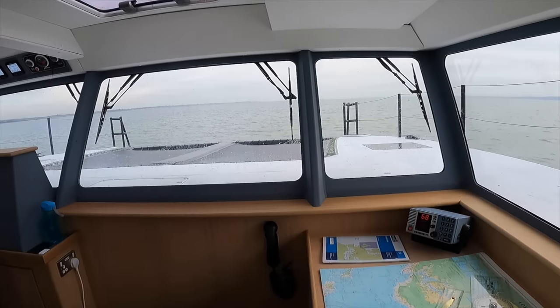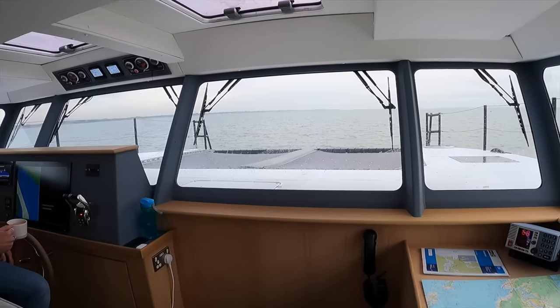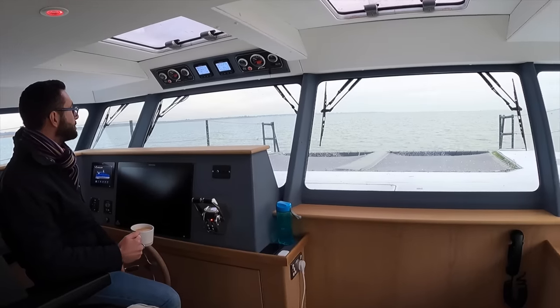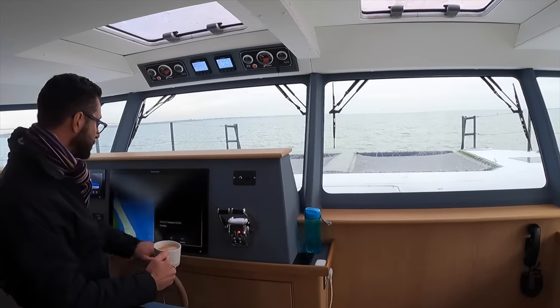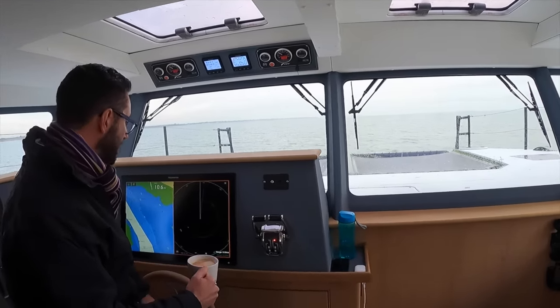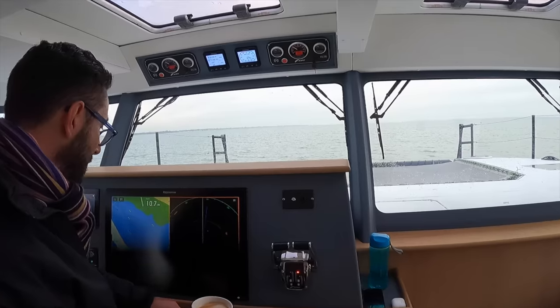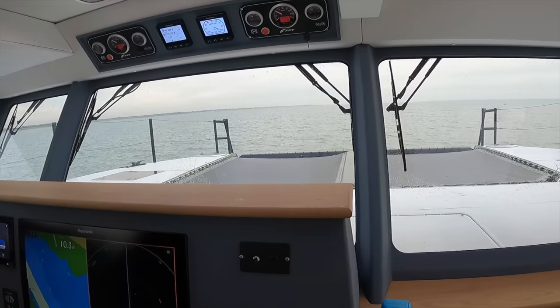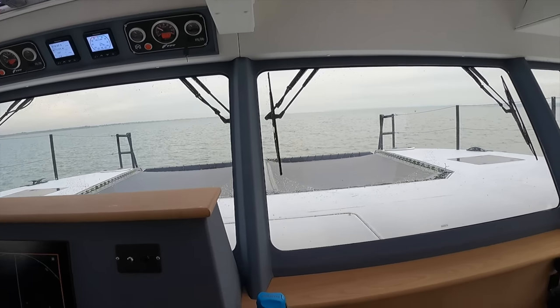The starboard side of the helm position is an excellent space for guests and for a navigator. Above the helm position, you can see the controls for the two Iveco diesel engines, as well as lots of natural light flooding in from the big windows with their narrow stanchions. You'll also find two skylights above the helm position as well.